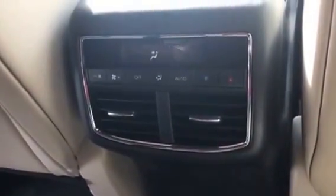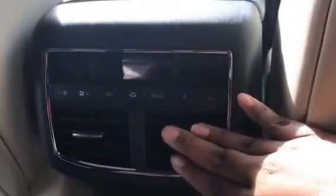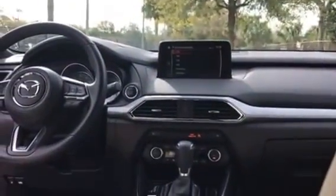One of my favorite features of this car is how you can kind of control the air conditioning and heating in the back. Again, something I know that's pretty standard in most cars now, but my daughter loved being able to control how she felt back here. And now we're back up front.